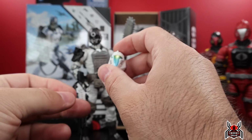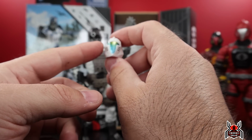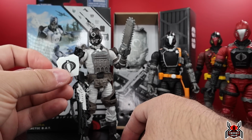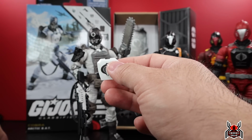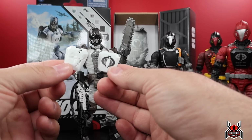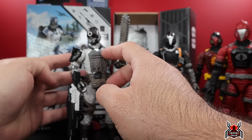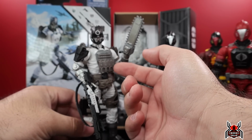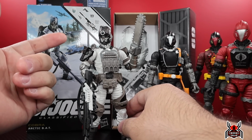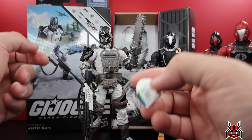We get that same matching helmet robot head, so that will actually go with the other ones. We do get the same chest plate that does have the Cobra logo on there, and then we do get the battle damage version that doesn't have the Cobra logo. But then you also get this artillery one that actually has additional ammo stored on there. We get a different head sculpt, which is nice. All the other ones came with essentially the same head sculpt, but it was a battle damage version.